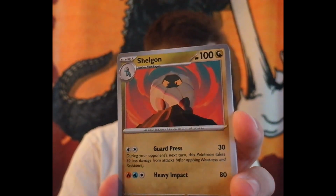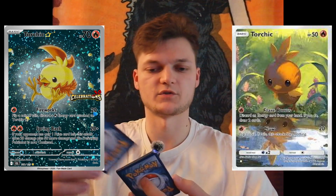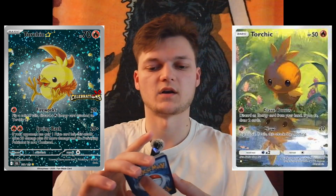This Shelgon, that's a really cool base card art. I feel like that'd be a really sick thing to turn into a full art. I saw somebody posting, ooh, that's a hit. That's a hit, ladies and gentlemen. I saw someone post online a couple of examples of base cards expanded, and I thought they looked really nice.